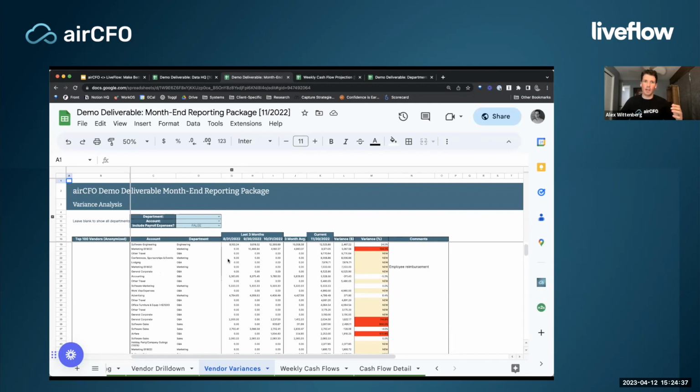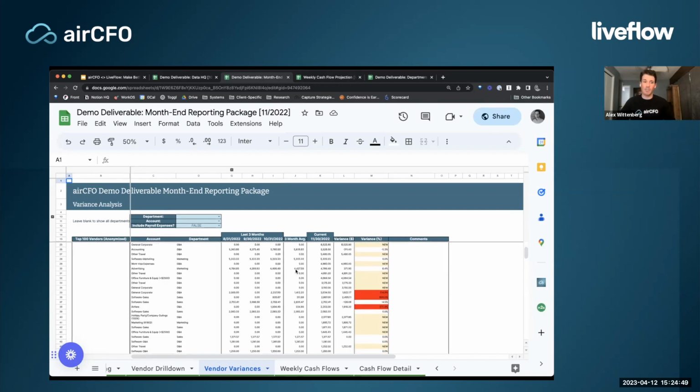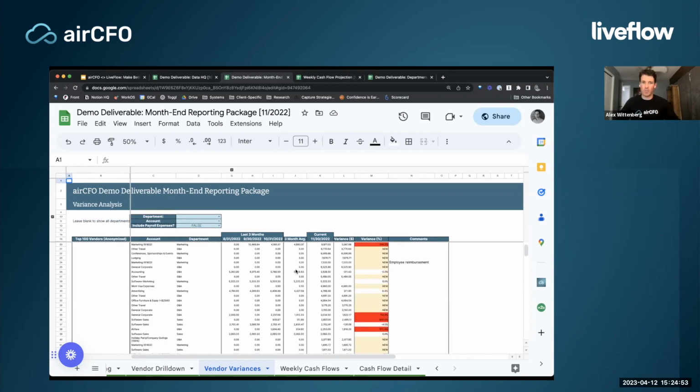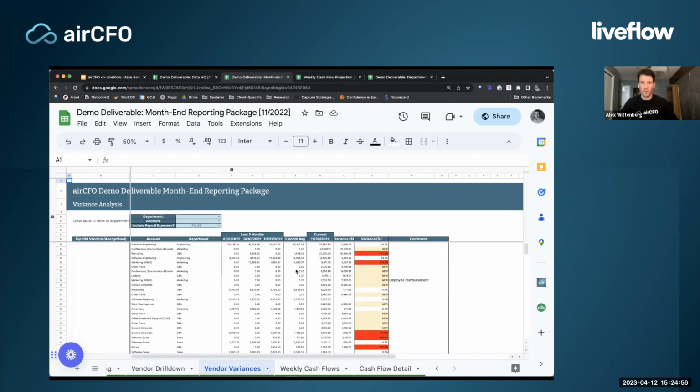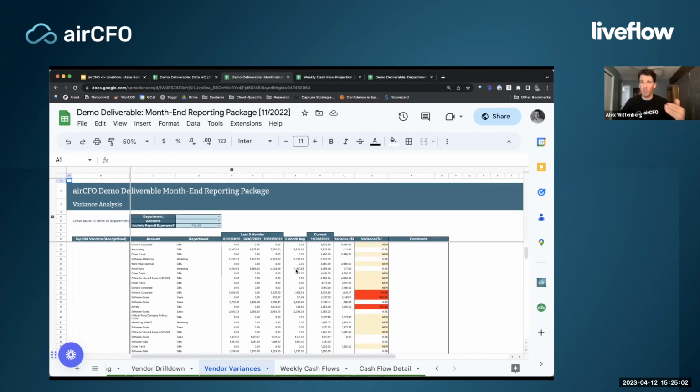overspend. We had a company called Vendr that joined an airCFO call recently that said that about 30% of spend on software is actually wasted spend. And that, I think, means that there's a huge opportunity from looking at something from this view to actually shave costs and extend your runway if you have the visibility into it.